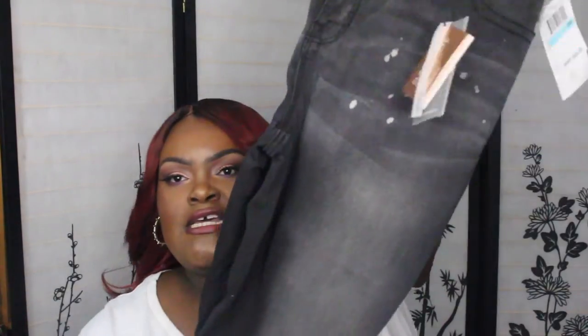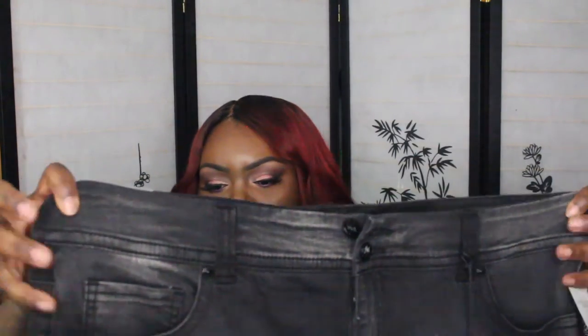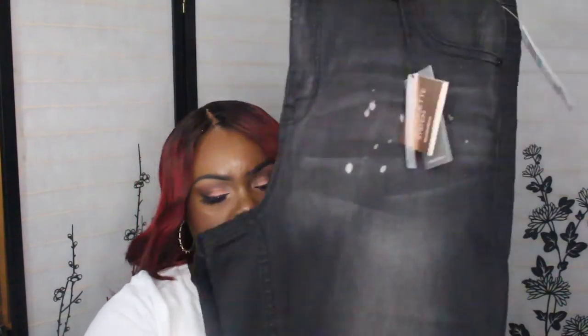I ordered these jeans. This is from Melissa McCarthy's line from Nordstrom, and it's fading at the knees like somebody threw bleach on them, distressed type of jeans. You got two buttons at the top. It's very thick. This is a size 20, a pencil slim silhouette. They were $89. Yeah, they were expensive. Our pants are expensive, just no getting around it, but they are phenomenal. I had to wait until after Christmas for them to ship out.